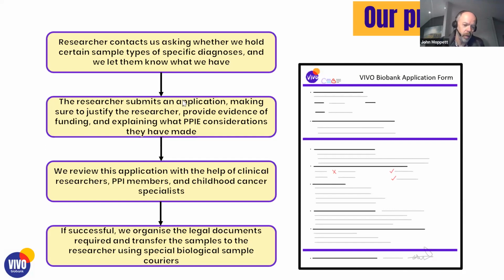Again, PPI review occurs at that stage, and we review to make sure that basically the research is good, that it's going to answer a sensible question, that the question was useful, and that the team can answer that question. It's a good use of the samples that we've got. If that's approved, and the vast majority of requests are approved, but not all, we then sort out the legal stuff and arrange to ship the samples to the researcher.